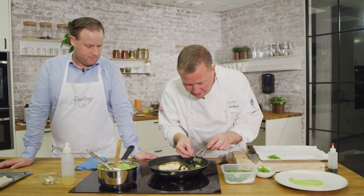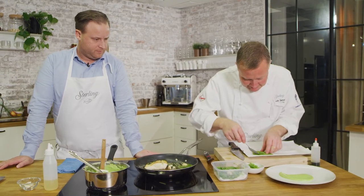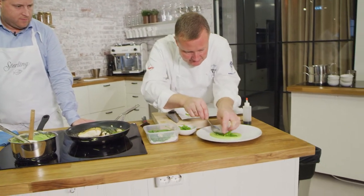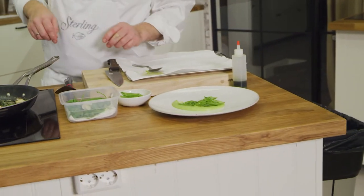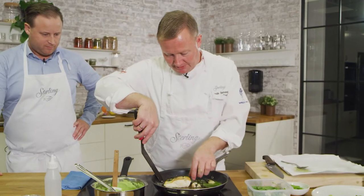Now we have cooked the sugar snaps a little bit, and then put that also on. And then you have the soft green pea puree, and then you have the crisp one that is from the garden. And we're going to add some flowers afterwards. Then we have the fish that we're going to take off the pan.